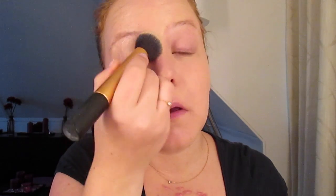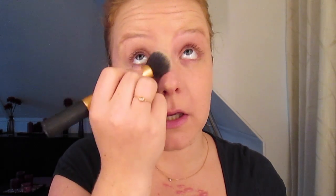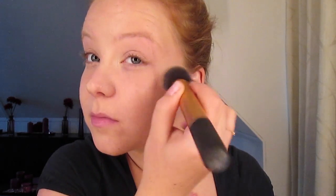I'm going to take a little bit over my eyes. There's nothing left on my hand, but get another mirror. It's not a beauty blender, but it's a Real Techniques complexion sponge, I think. Something like that.